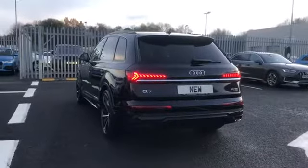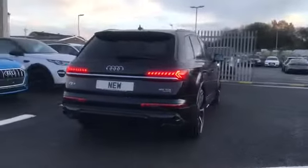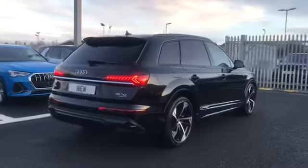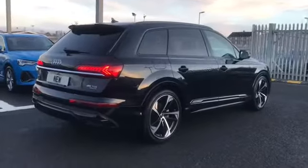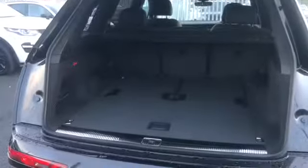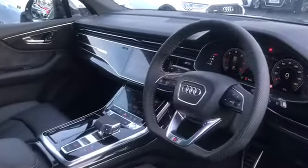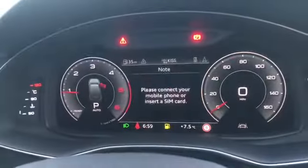Moving round to the back of the vehicle, this car does come with a 3-litre diesel V6 engine and is also a quattro. This car comes with a parking system plus front and rear sensors, along with a rear view camera. And we do also have a power operated tailgate. As you can see, we do have a large amount of space with room for 2 extra seats and our button closure.